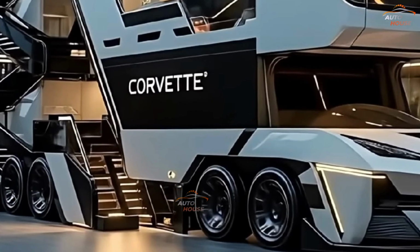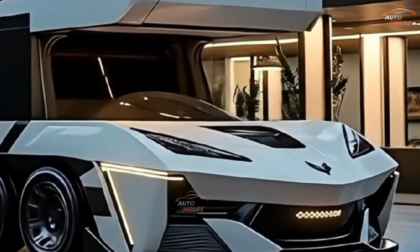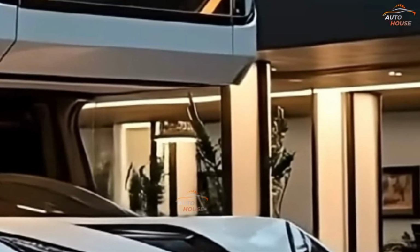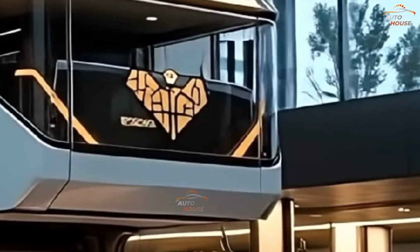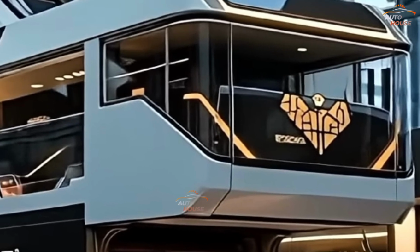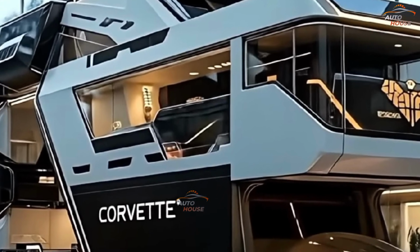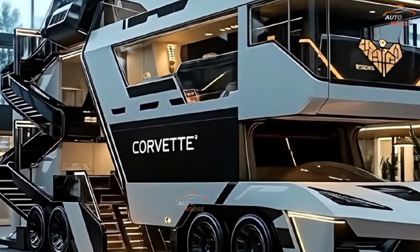Chevrolet has equipped this model with the latest technology suite, including a large touchscreen infotainment system, wireless smartphone integration, a 360-degree camera view, and multiple USB-C charging ports. Smart home integration allows users to control lighting, climate, and security features remotely. Safety features include lane keeping assist, automatic emergency braking, blind spot monitoring, and rear cross-traffic alert.